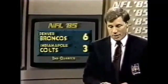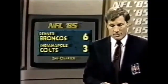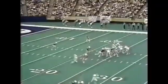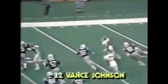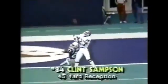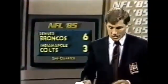Denver and Indianapolis, the Broncos lead it by a score of 6-3. A couple of 3-2 clubs. The Broncos one of 4 3-2 teams in the AFC West. There's Dan Reeves. He's watched his offense turn into the AFC's most potent. Here's how the touchdown was scored, the sequence anyway. Vance Johnson will return the ball 38 yards, a nice run up the sideline. He gets good blocking, goes behind the wall. He goes to the 46-yard line. Then John Elway takes over. 45 yards to Clint Sampson on the right side there. That set up a 2-yard touchdown run by Sammy Winder. 6-3 Denver after Raul Allegre's 28-yard field goal.